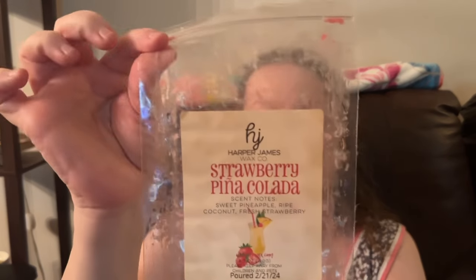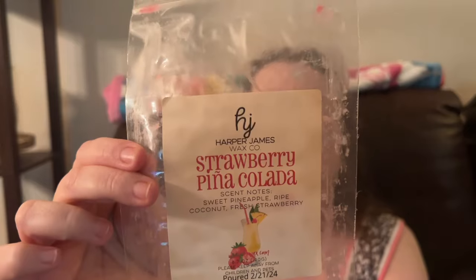Strawberry Pina Colada. Now this one was pretty darn good. Sweet pineapple, ripe coconut, and fresh strawberries. So, very similar notes with strawberry, and this was poured February of 2024, so even older. This one did its thing. It wasn't overly strong, but I could smell it in my open space, so I thought that was pretty good. And then I finished the rest up in a bedroom, and I was pretty happy with it. So, Strawberry Pina Colada.